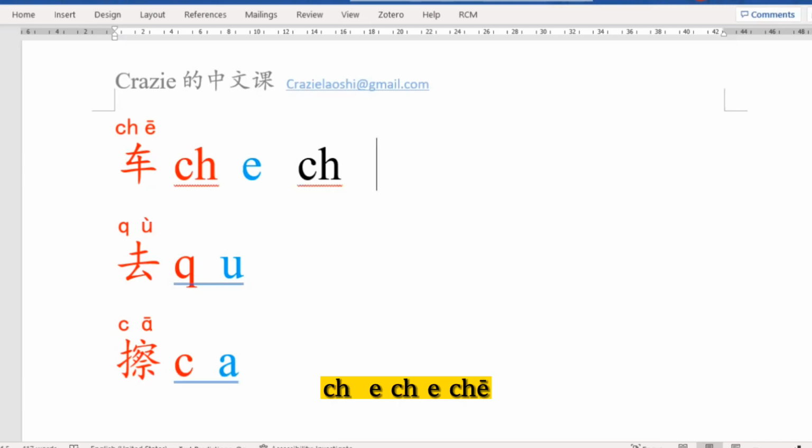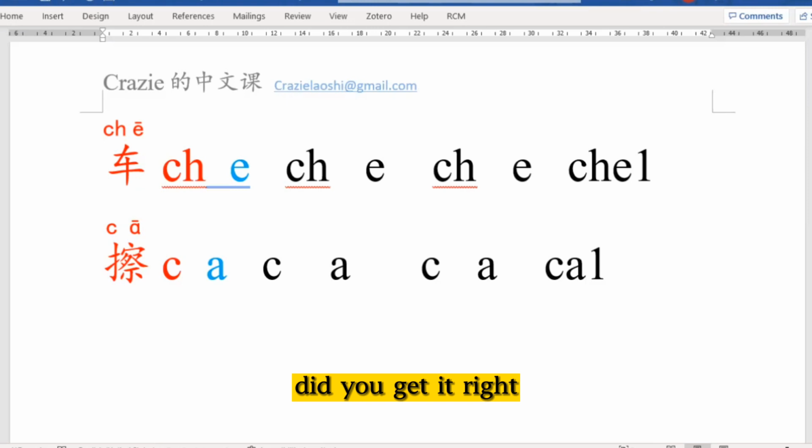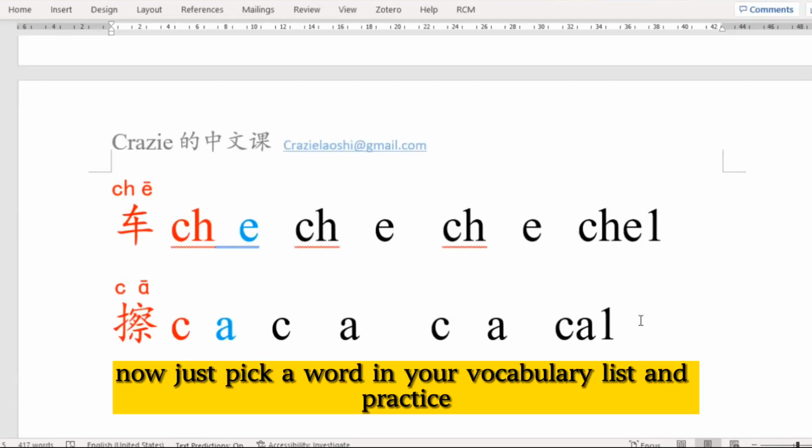吃, 吃, 车, ca. Did you get it right? Now just pick a word in your vocabulary list and practice.